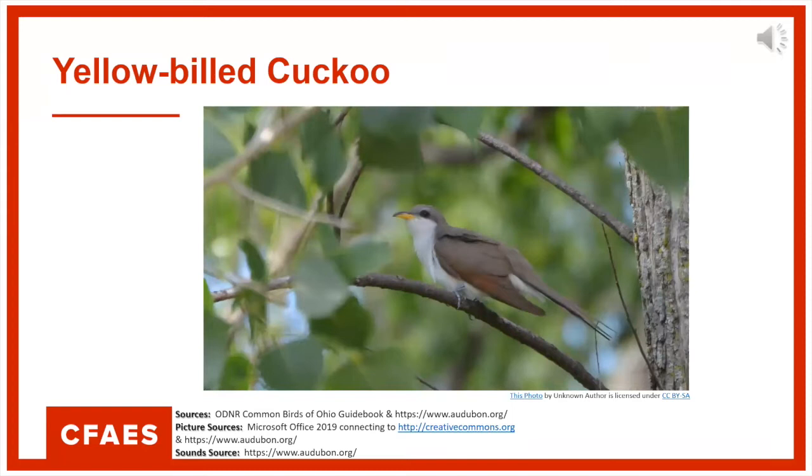We definitely have those at my parents' house, and they've got some deep woods there, with edges of fields around that they can go in and out of. So these are very cool to listen to.